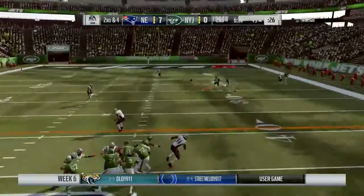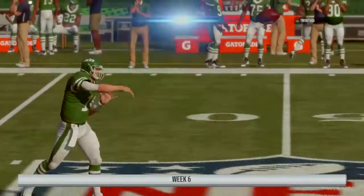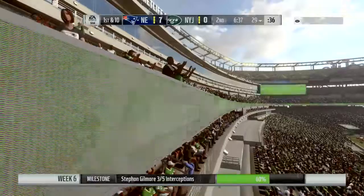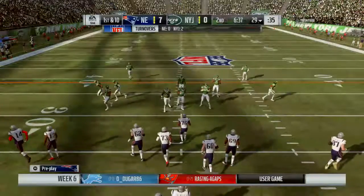Here's Darnold. Into heavy traffic, and it's intercepted. Picked off by Stephon Gilmore. Well, they didn't exactly show patience there, did they? Just down a score, they come out firing right away and compound things by throwing an interception. They put their defense in a really tough spot.